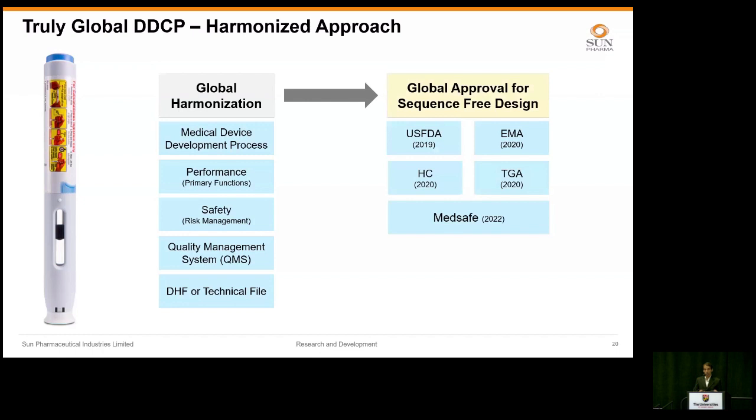For this sequence-free design also, we submitted the complete dossier to US FDA. We got approval in 2019. In Europe, we got the approval with the same dossier, same technical file, from the European Medicines Agency in 2020. Health Canada, also 2020. Australia, TGA, 2020. New Zealand, MedSafe, 2022.